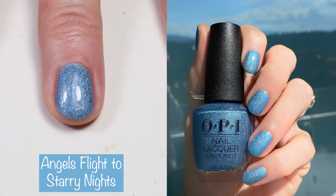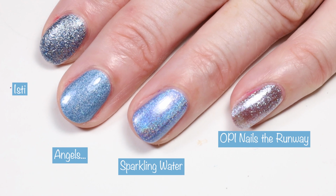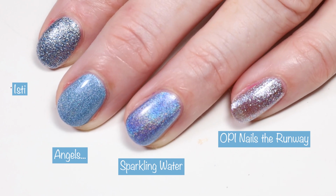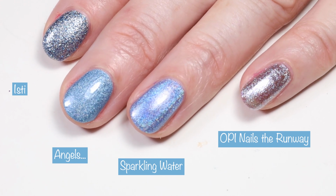You'll see I do compare this to Holo Taco Sparkling Water, and it's pretty close, but Sparkling Water actually has quite a bit more holo in it because it's Holo Taco. And then I compared it to Zoya Isti and OPI Nails the Runway, and you can see those definitely aren't dupes, but another one. Get this polish, guys. It's so pretty.